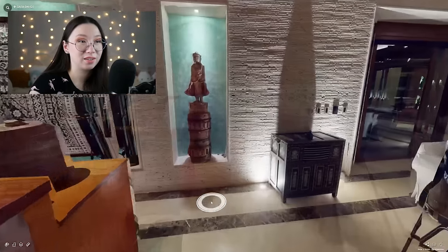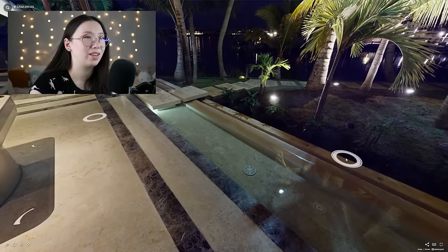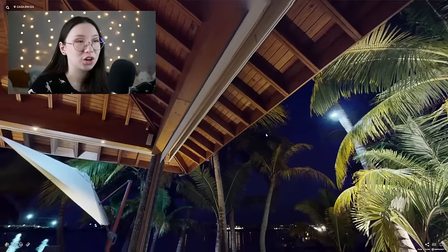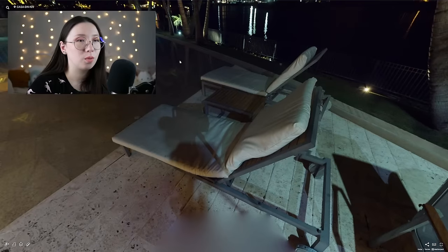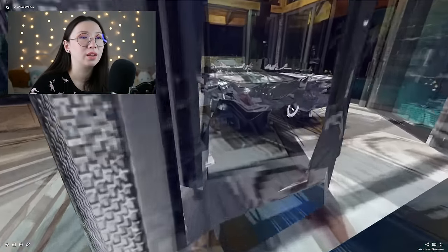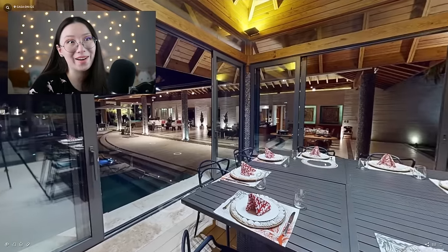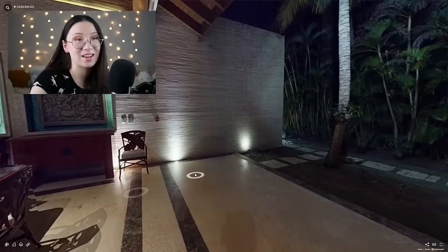Pool table out here. A bar. This is definitely the party side of the house. And look at that, the water goes all the way around. It has shutters that could come all the way down if you want to close it off. Wow, this is very nice. Let's go over here to this little gazebo. There's a kitchen here, so you can sit and eat around the water. I feel like this is $9 million.